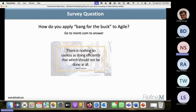And in the Agile world, who decides that? Anyone? Who decides what the team should be working on? Product owner, very right. You are absolutely right. So if something got developed that the customer is not going to use, it's not the team's issue. It's the product owner's issue.